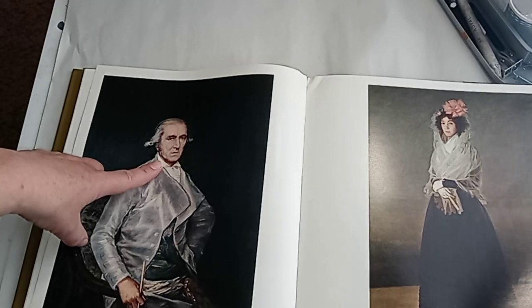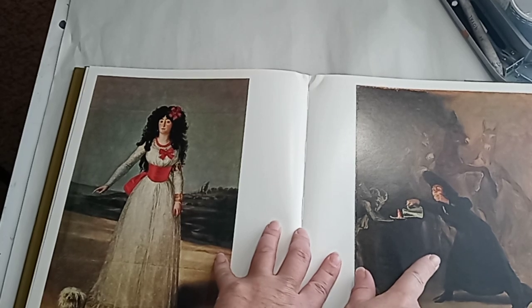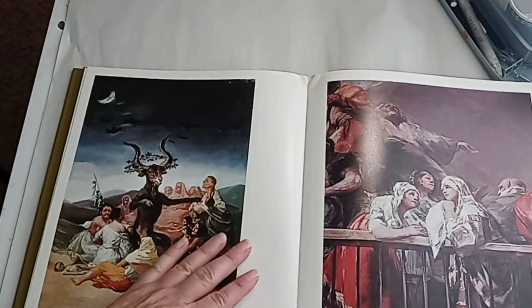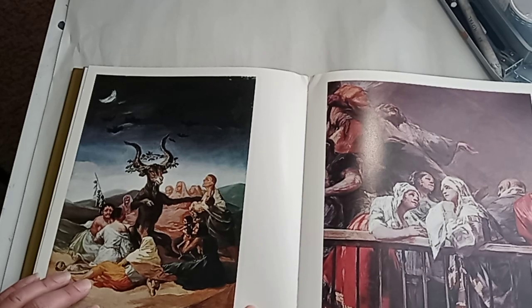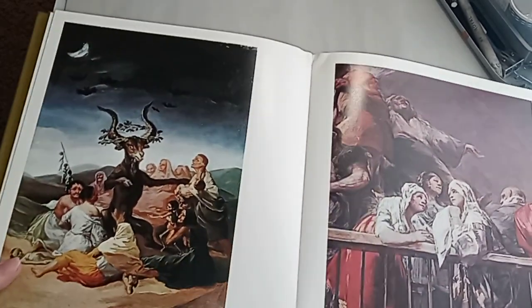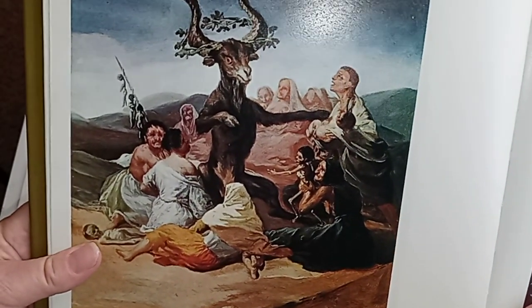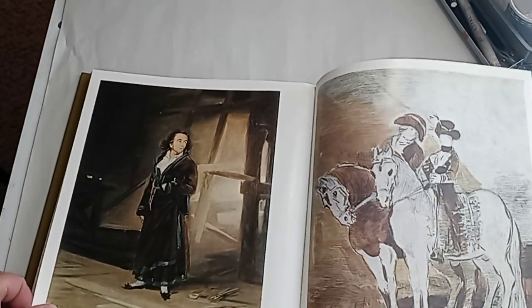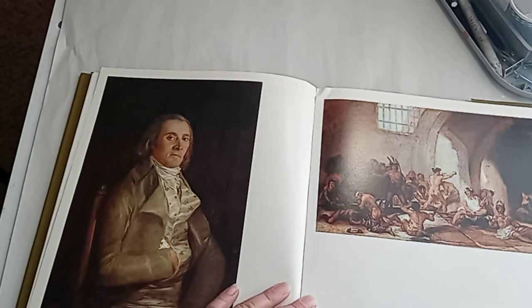Oh, he looks grumpy. I wonder who that is. What the heck is that about? What? Okay. What? I'm gonna have to read this book to find out. Find out what the heck. Look at this woman holding that like skeletal baby. And this, oh my God. Wow. That looks like that was unfinished. Okay.